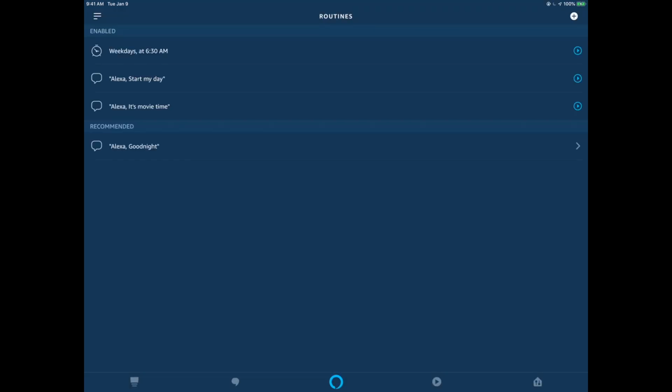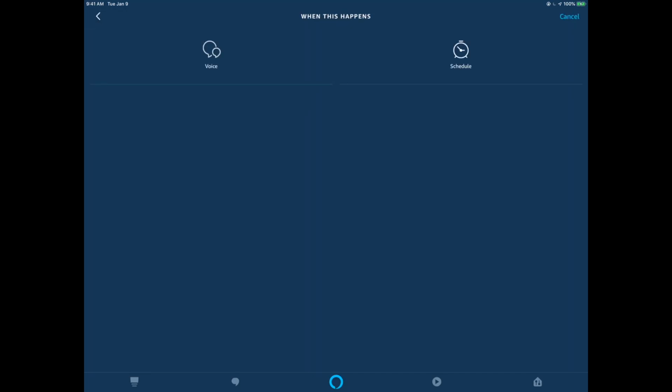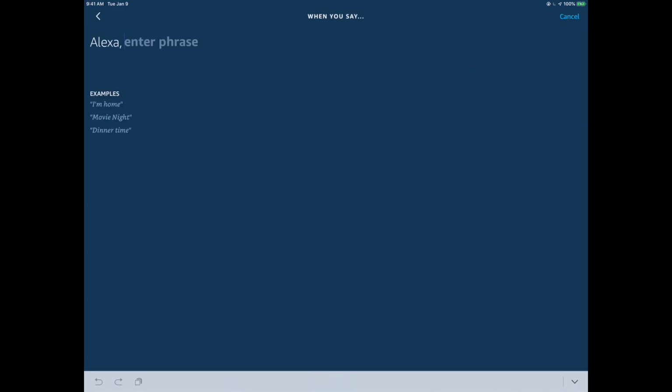There has been also talk lately about Amazon enhancing their smart home API to allow for things like motion sensors or triggers. Sadly enough, we haven't seen that implemented yet. When you go in and you create a new routine, your choices still are, when this happens, it's either a voice command, so you can tell it what to do, which is cool. Think Siri shortcuts here a little bit. Or you can do the alternate approach of doing a time-based routine.